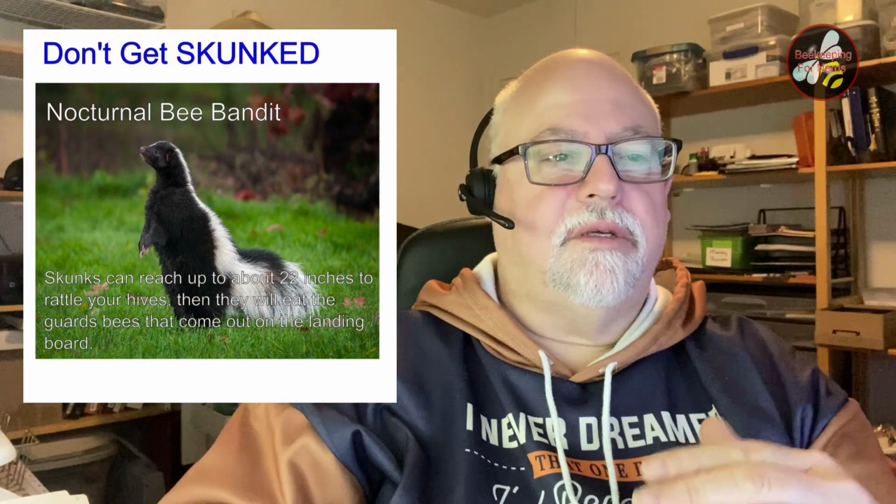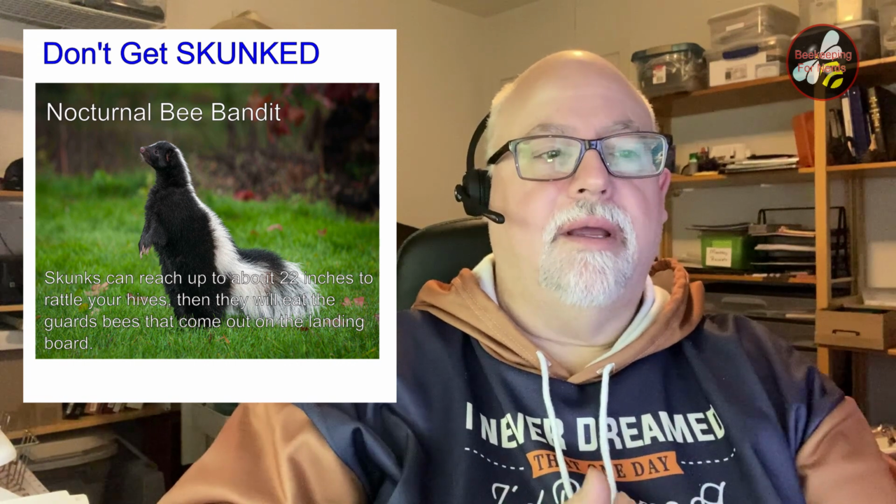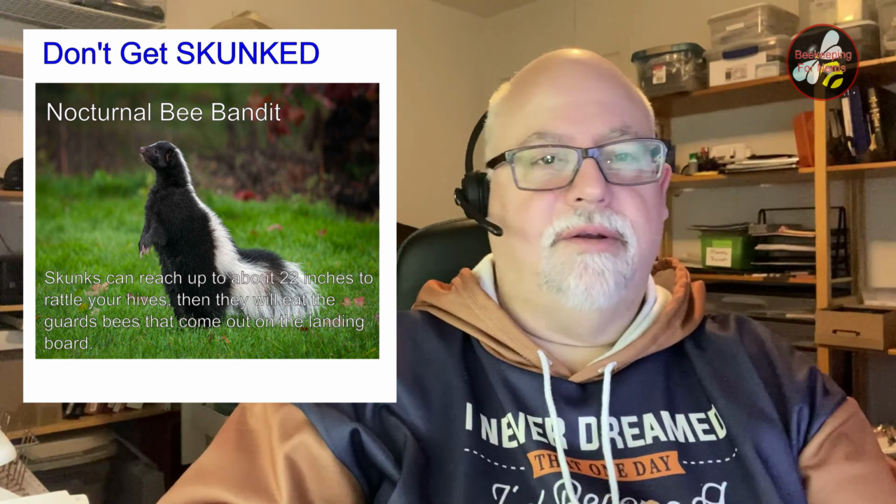Hive stands are a matter of personal preference. A lot of beekeepers stand up cinder blocks, put a landscape timber between the two, and set their hives on top of those. I'm not a big fan of that. I think it lowers it too close to the ground, especially if you're out in a rural area where skunks and other animals can get up and eat your bees on the landing board. I definitely do not recommend you placing your hives on the ground.